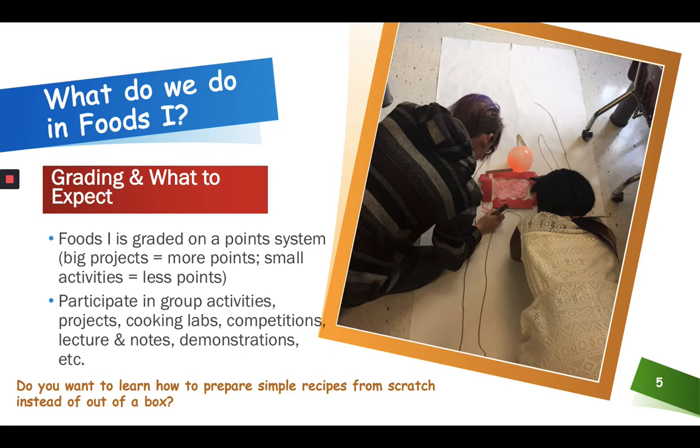Okay, so it is really important to turn things in. It's really important to give an effort and get as many points as possible. Basically, again, this is going to be an interesting year because we're doing a lot of remote learning. But typically we do participate in a huge variety of activities.